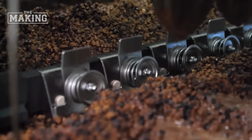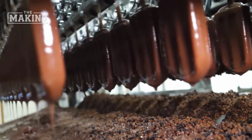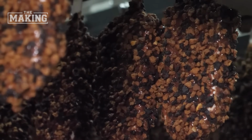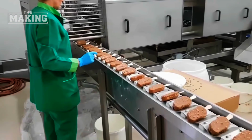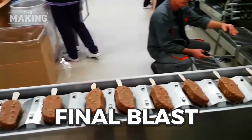A single coating tank holds 500 pounds of chocolate and gets refilled every 45 minutes. Coating technicians check the temperature 3 times an hour. A shift of just 2 degrees changes the shell thickness. Too warm, and it is paper thin. Only technicians with 2 years on the line are cleared to touch the settings. A final blast of cold air locks the shell.